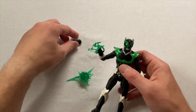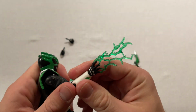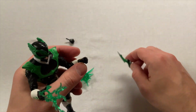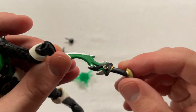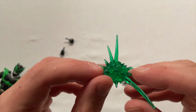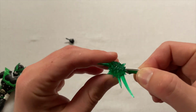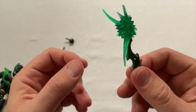Jeez. But yeah, he also comes with a right hand that has necroplasm or some sort of lightning to go with the Lightning Collection. And also he has an open left hand, and he's got his Psycho Dagger right here, which looks really cool. Good level of detail on that. And it also comes with this little effect as well. So that'll go well with the lightning that he already has on his hand. And it looks like the sword just slides in there. Psycho Dagger. Yeah, just slides right in there like that.